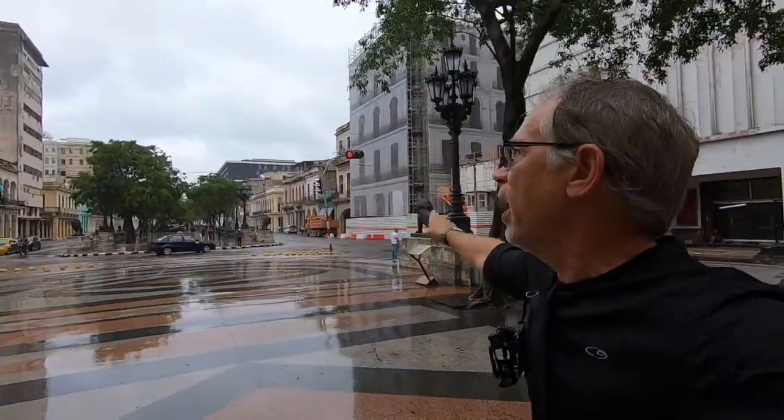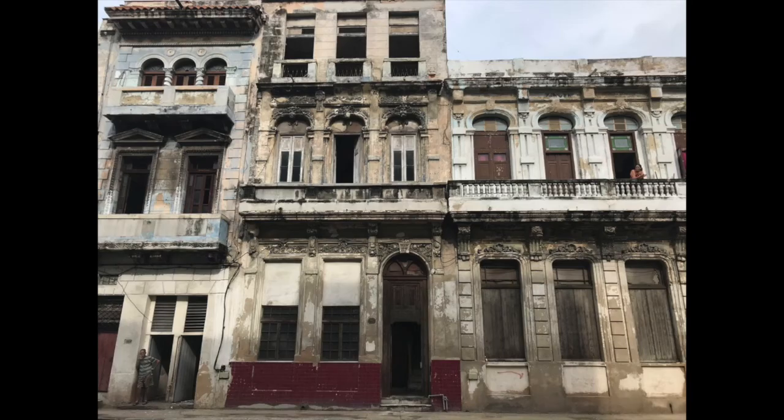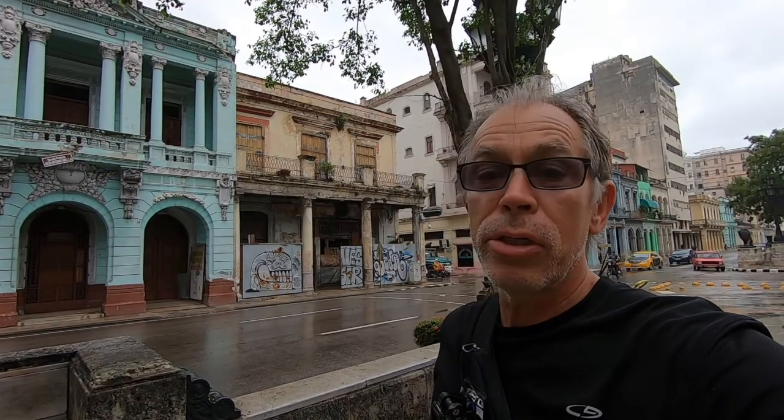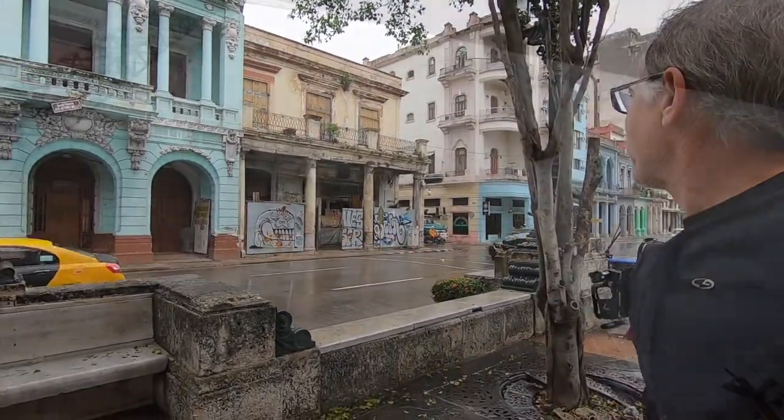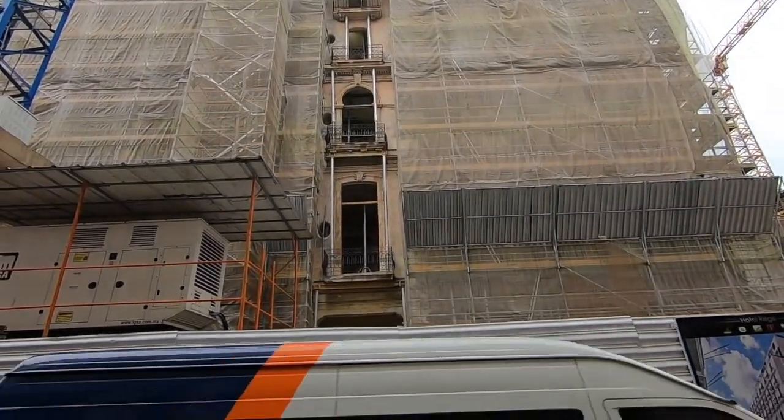I just love that. And you can see some of them actually have been restored, like this one here. And you see some netting over this one over here, so they're working on that one. But then you see a lot of them crumbling down, and they need a lot of help. So if you do the math, you're talking billions, if not trillions of dollars to restore this city to its former glory. Here is a construction project underway, restoring a beautiful old building.